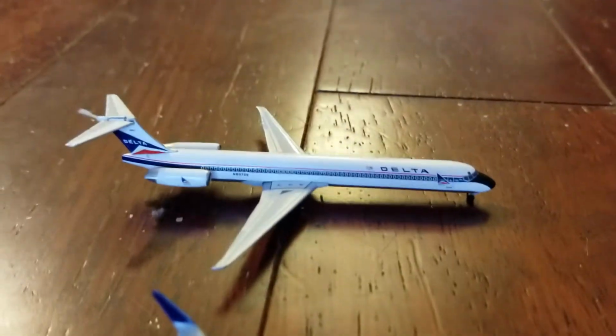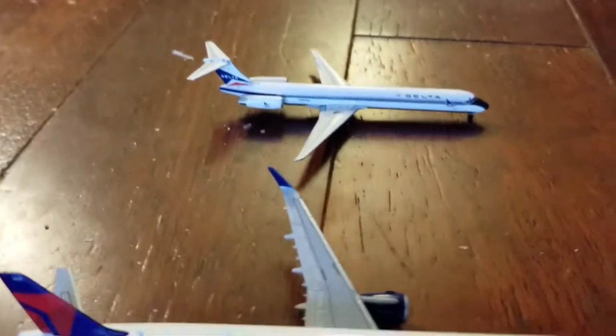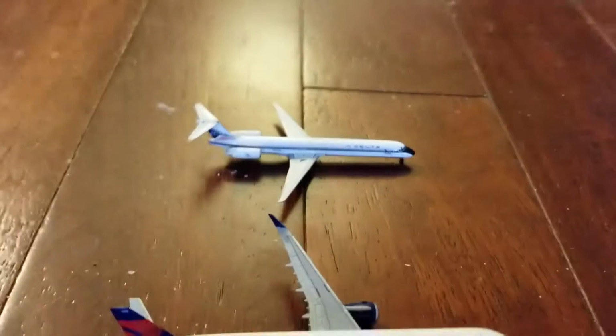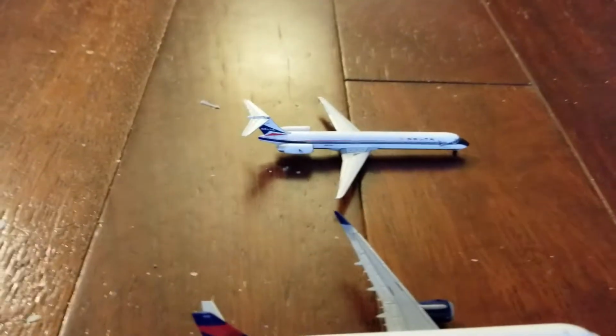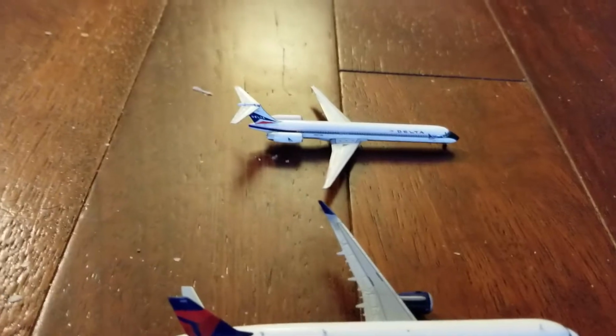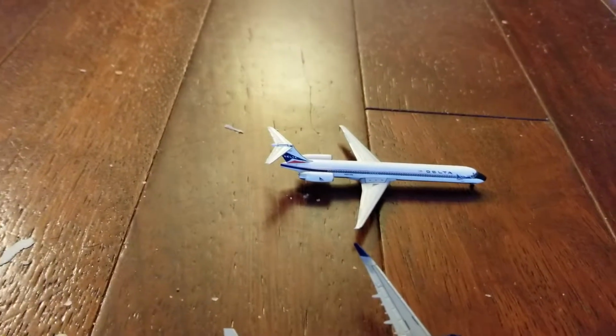This Delta MD-88 or the MD-90, I don't know which. Correct me if I'm wrong, but I think this is an MD-90. This airplane arrived from Salt Lake City and it'll be heading out to Minneapolis. So correct me if I'm wrong on that.